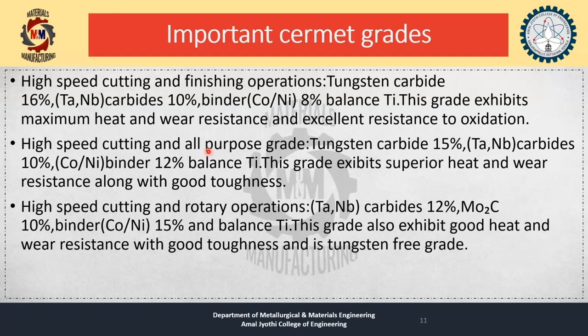The third grade is high-speed cutting and rotary operations. Unlike the other two grades, in this grade we do not use tungsten. So instead of tungsten carbide, we will be using molybdenum dicarbide 10%, carbide 12%, binder 15%, and the balance is titanium. This grade has got good toughness.